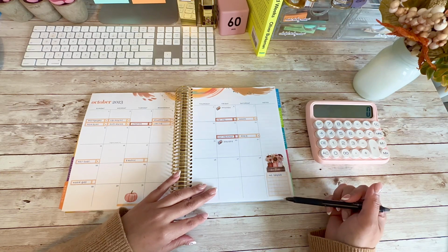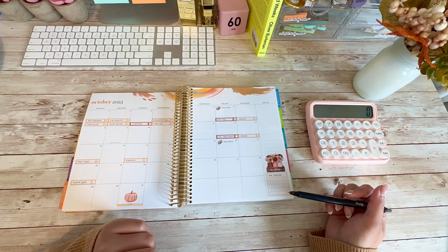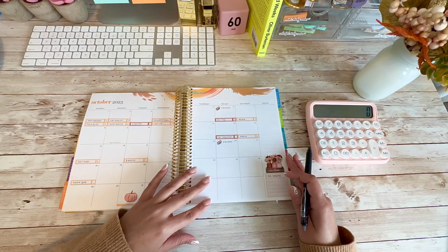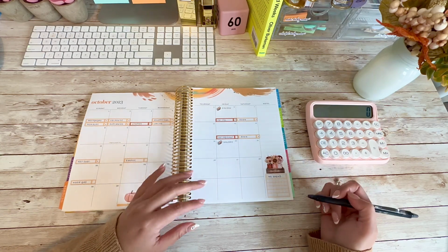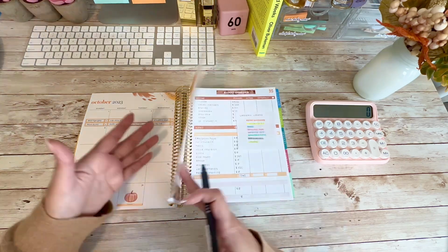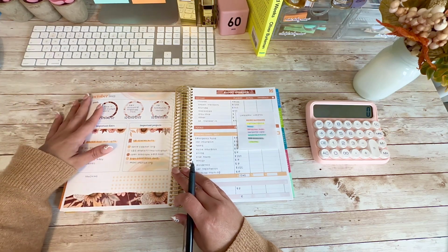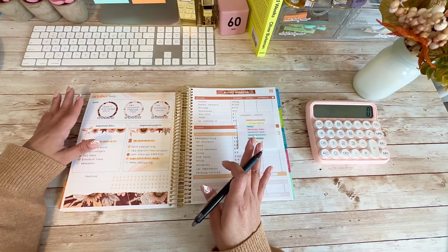For no spends, I have been terrible at tracking my no spend for this month. So I don't know whether I'll resume for what's left of the month. We still have half of the month left, of course, but I'm not sure yet. Honestly, one of my goals this month was to check in with my budget daily. I did not check in with my budget daily. However, I am up to date with all of the transaction tracking and everything.